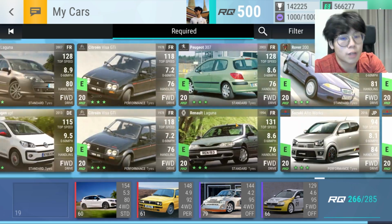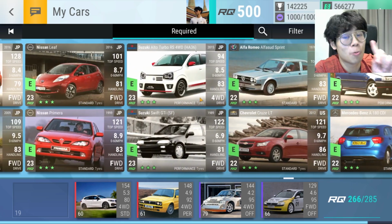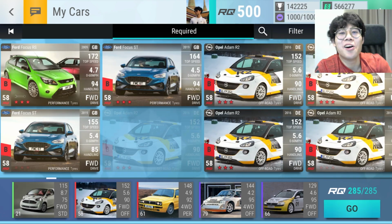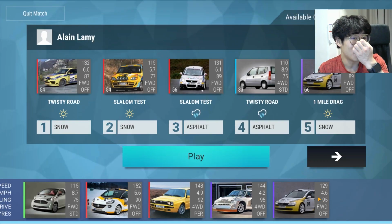I've also totally forgotten what I was using for this. What was the hand that I was using? You know what? I need to check my phone. I'll be back in a second. Okay, hi, I'm back. Yeah, I totally forgot what hand I was using. So I was using something like this. Basically like 3 off-road tire cars, 1 4-wheel drive performance, and a standard tire. Okay, so yeah, you see what I mean?